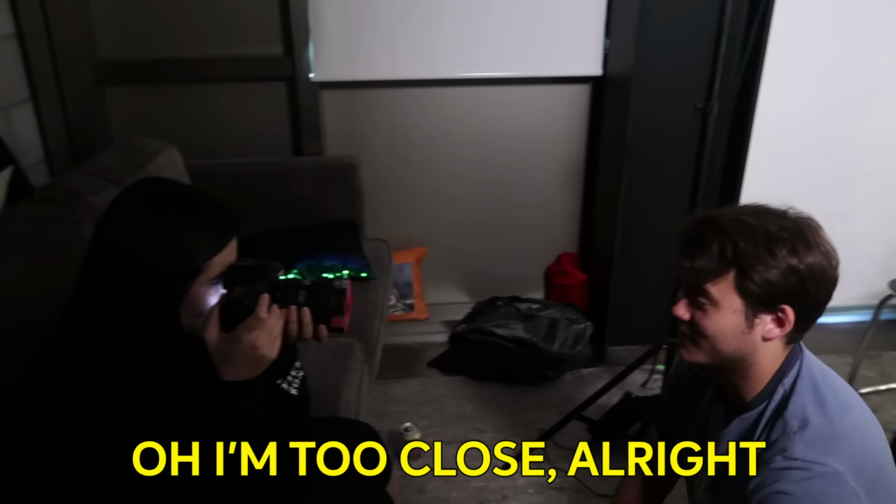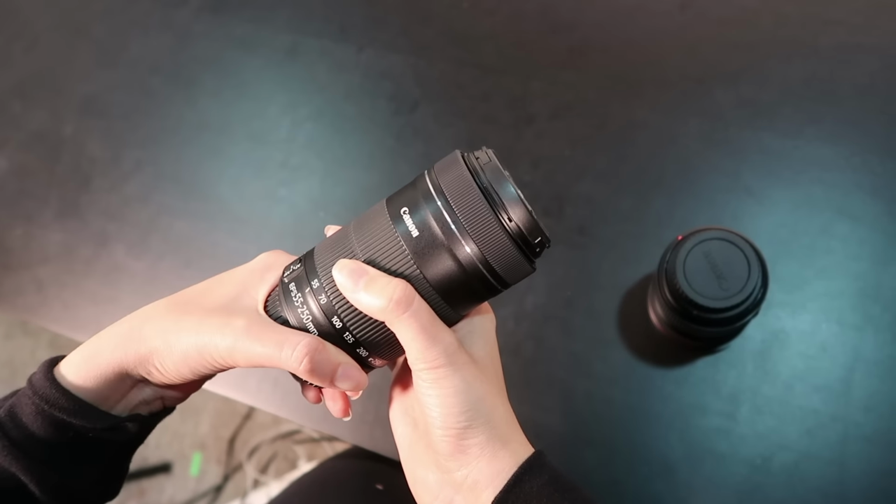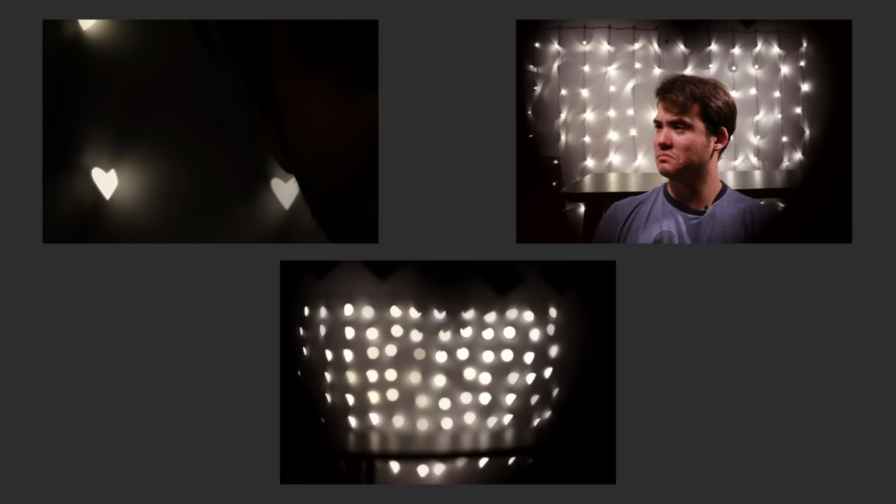You're too close. I'm too close here. You're too close. And I even changed out my lens for a zoom lens. And even with all of these adjustments, I didn't really get it to work. Okay. I can get the background lights to look like hearts if I'm zoomed in and looking only at them, but I can't get any hearts with Tyler also in frame. Also, Tyler looks sort of like a tomato demon because he's so not lit.